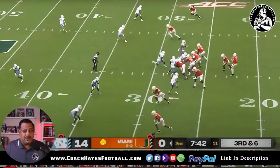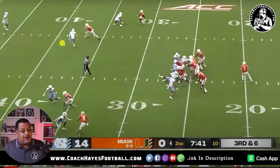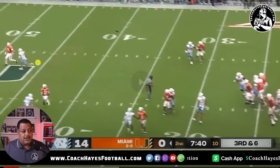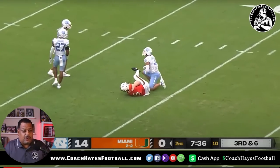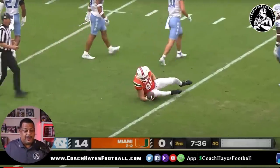Here's the best part about it. They're in a two man. Everybody here is locked up underneath, and they've got two over the top. So what does that mean? That means he has to beat this guy one-on-one. It's third and six. He throws a perfect ball. The ball is already out, he's beating this guy, and he throws it perfectly in the window, and Mallory makes a great catch for it. The route was a little long for third and six, but it worked. I love it, man. Great play.